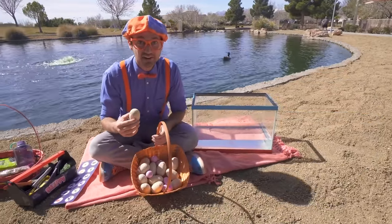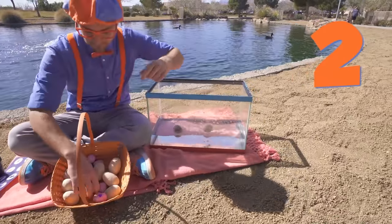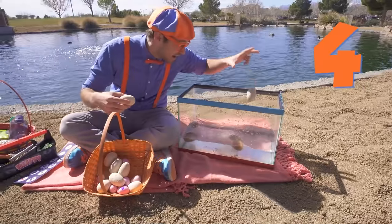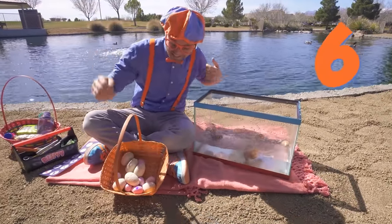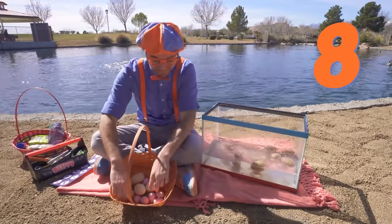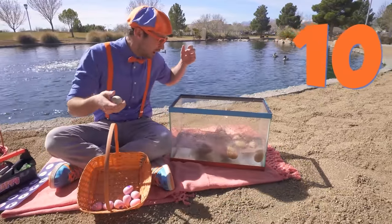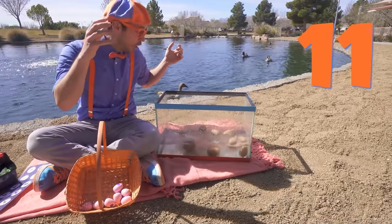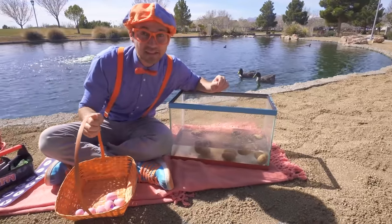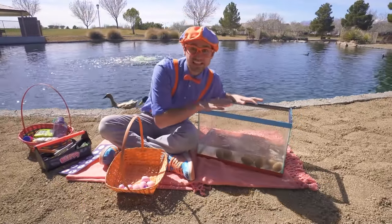Shall we count the eggs? Ready? One, two, three, 4, 5, 6, 7, whoa, 8, 9, 10, 11, 12. 12. Do you know what a word that means 12? Yeah, 1 dozen. Okay, let's let them soak.